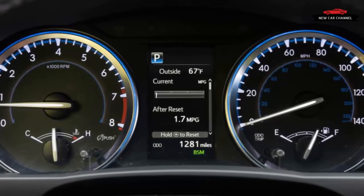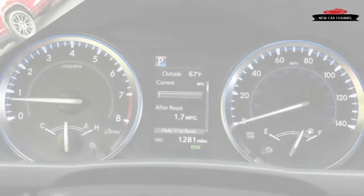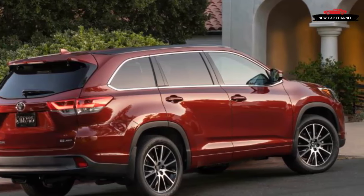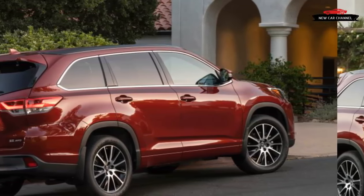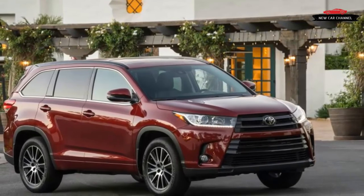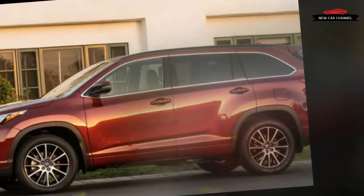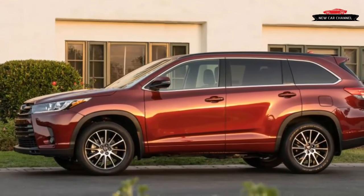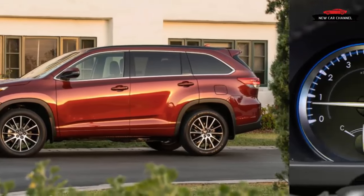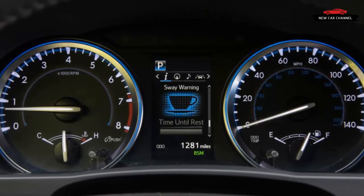All produce the same 295 horsepower at 6,600 revolutions per minute and 263 lb-ft of torque at 4,700 revolutions per minute, increases of 25 horsepower and 15 lb-ft of torque over the previous V6. The hybrid's front and rear electric motors bring its total system output to 306 horsepower, versus the previous 280. The availability of the hybrid also is expanded to the LE and XLE in addition to the pricier Limited and Limited Platinum trims.